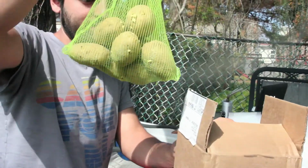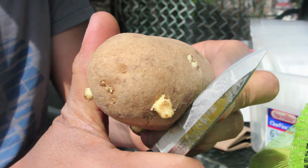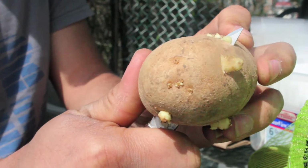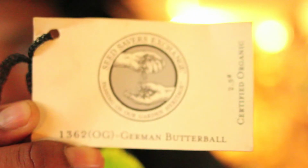Hopefully after I collect the seeds from that, I will eat the root. Another thing I'm looking forward to is the German butterball potato. I have a few of those in the ground, and the plants are getting pretty big, about 12 inches tall. These potatoes were given to me by a friend. They're supposed to have an amazing taste, and the flesh is bright yellow, which is pretty interesting. They were ordered from Seed Savers Exchange, and it says here that it's the first place winner in the Rodale's Organic Gardening Taste Off.